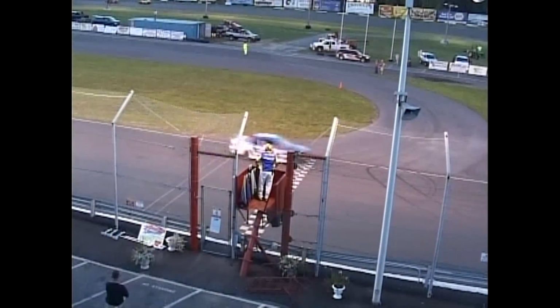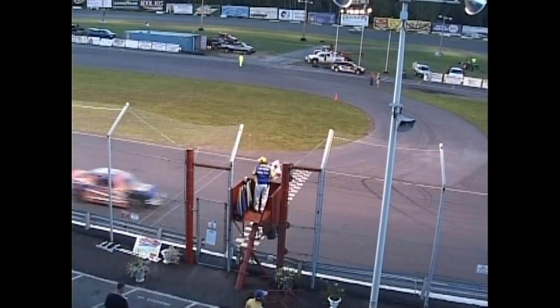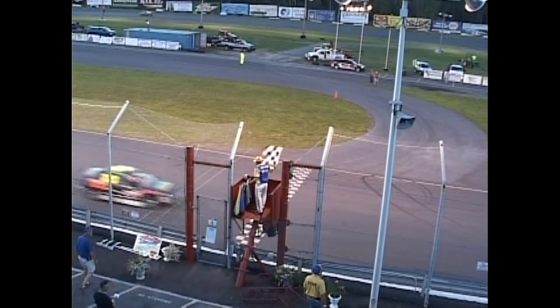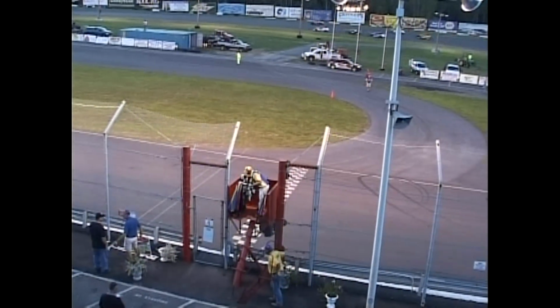Those 3 cars race together for the 2nd spot. Here comes LeVere off turn 4, checkered flag in the air. Chris LeVere will win it. 2nd spot at the line is going to go to Justin Donor. Rick Donor finishes 3rd. The 0-2 of Jimmy Collins and the 77 of Chris Clark round out your top 5.